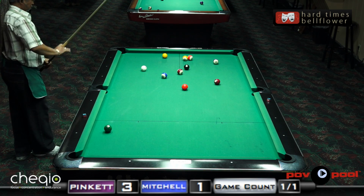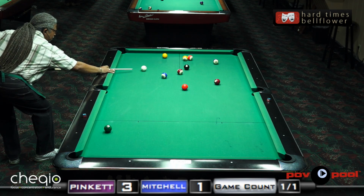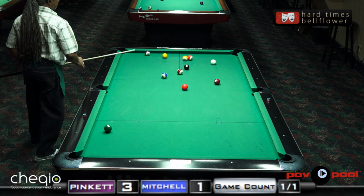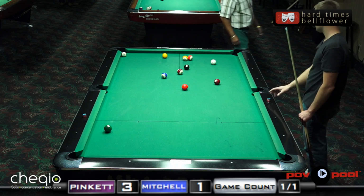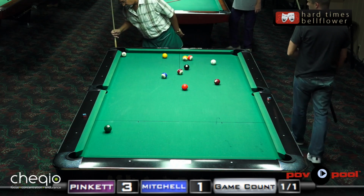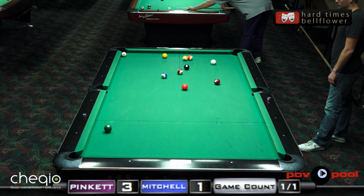How long has Kevin been playing one pocket? You know, I don't know. Like I said, he kind of took a sabbatical from pool in general for a while. I think he started playing again like a year or two ago. No, I don't even think it was that long. He showed up to last year's Memorial Day tournament, and no one really knew who he was. Yeah, I know. But we all were like, where the hell have you been?